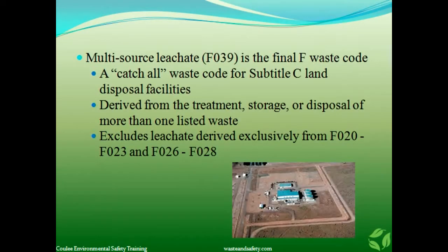The last F listed waste is F039 and addresses leachate from the land disposal of more than one restricted waste classified as hazardous. Subtitle C land disposal facilities can dispose of all types of listed waste in each unit. The minimum technical standards are designed to prevent leachate from escaping these units, but in doing so the system must remove leachate from the unit to keep pressure from building on the liner. This waste also needs to be regulated.